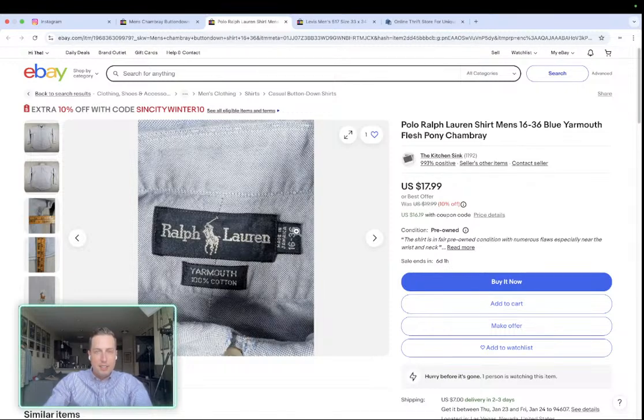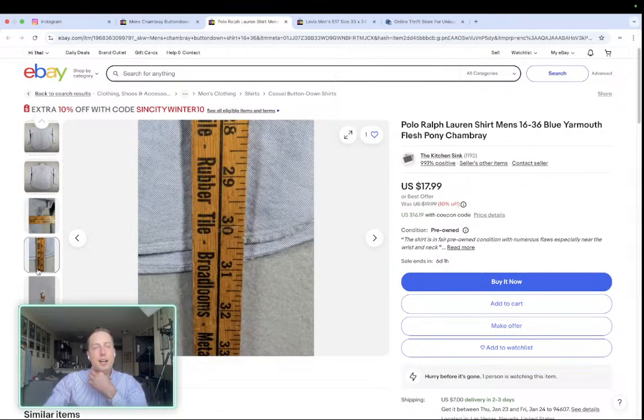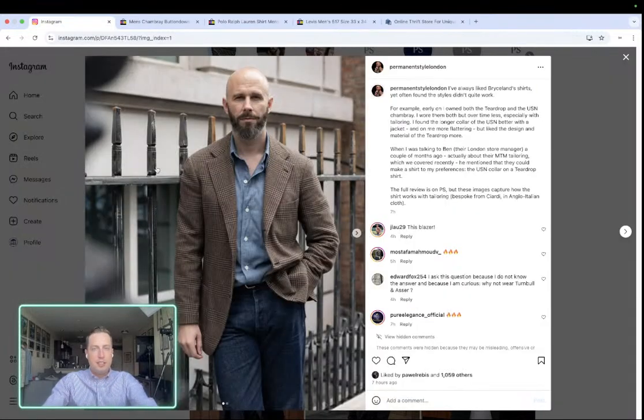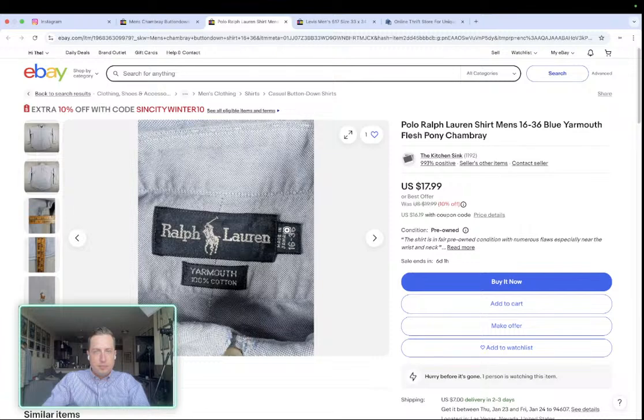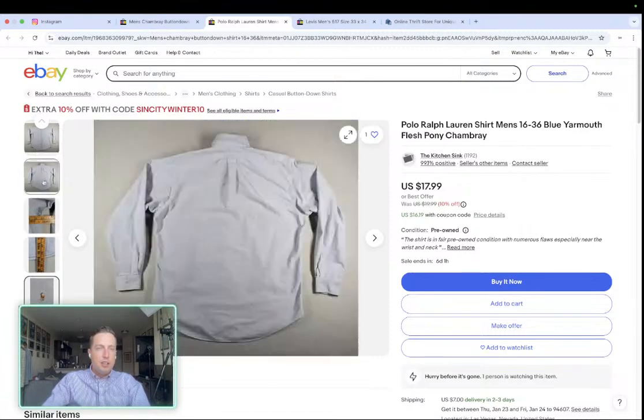So 100% cotton, 1636. It's going to be a little bit wide in the neck, but if you look at his outfit, he's not wearing a tie with it, so we can get away with it. The real issue with neck size is when you try to wear a tie, then you get this huge gap in your collar, and it just looks weird. It looks off. So that one actually looks pretty good.